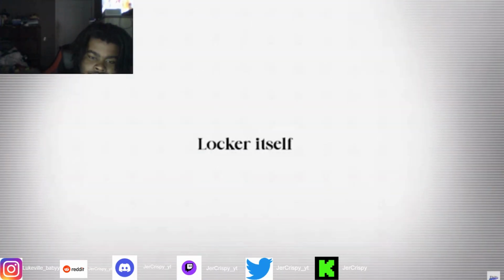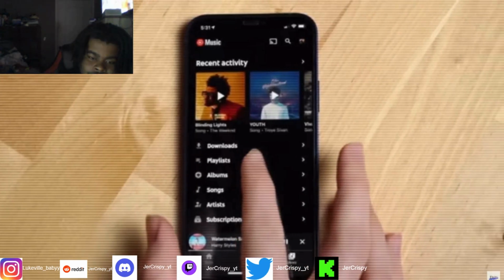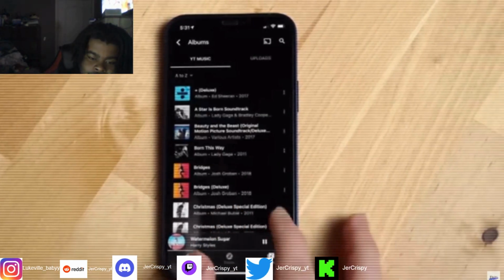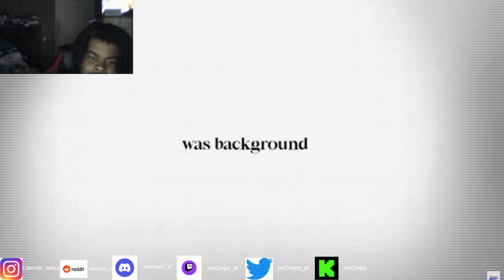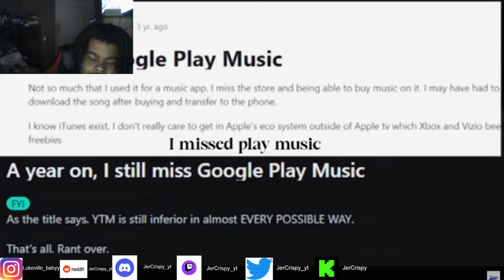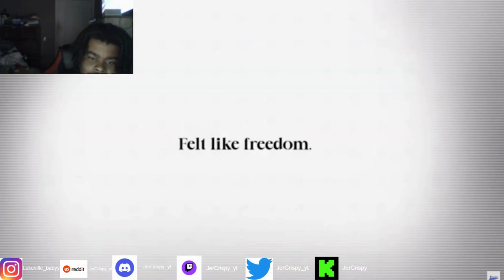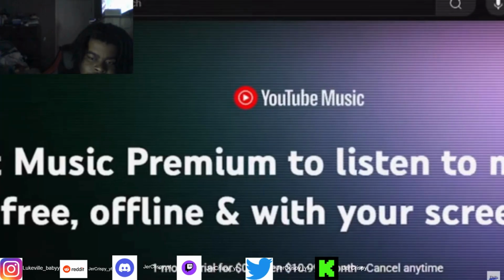But the free locker itself died with Play Music. While YouTube Music had uploads, the old music store was gone. And the biggest crime of them all was that background play on mobile was now gone. No wonder I Miss Play Music threads are still everywhere. Play Music felt like freedom. Then it vanished kinda overnight. You needed to buy premium to access those features.